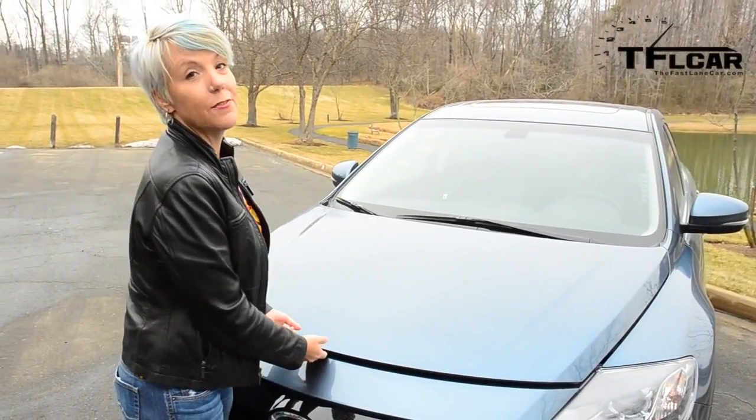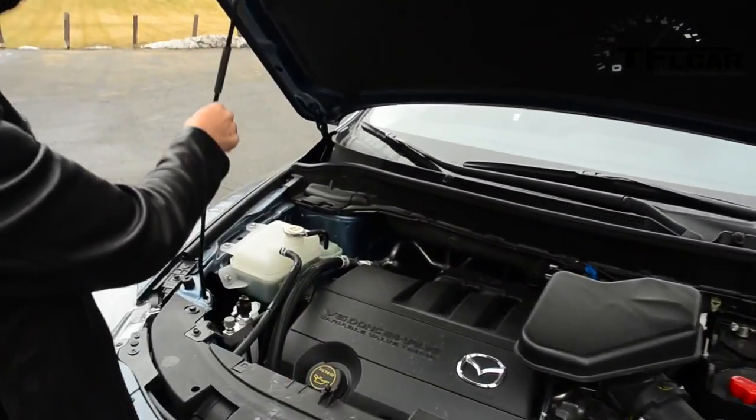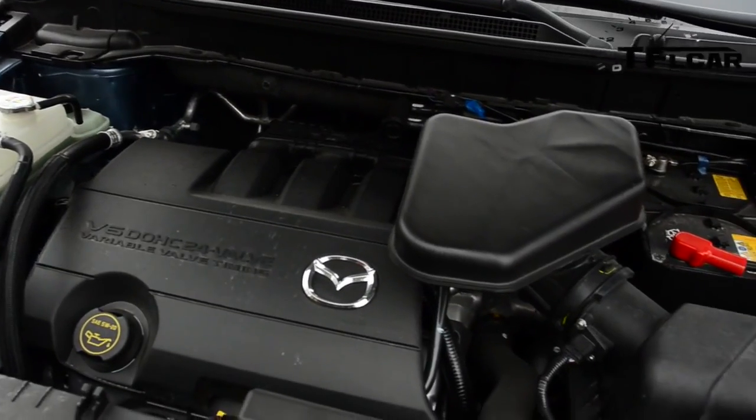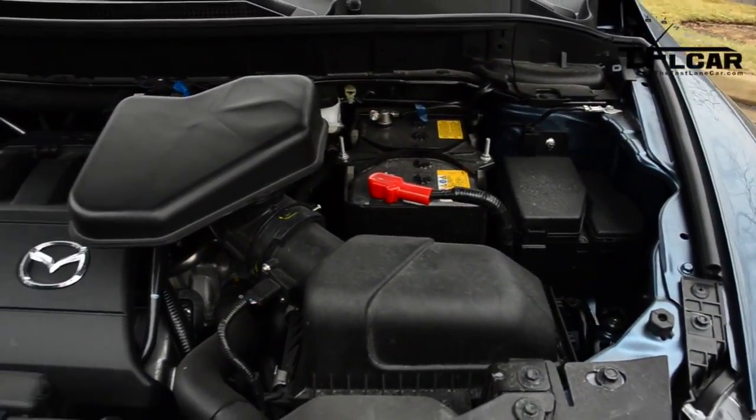But Mazda was kind enough to send me the all-wheel drive version. Now, under the hood, I've got a 3.7-liter V6, which is good for 273 horsepower and 270 pound-feet of torque. All of that's sent to a 6-speed automatic transmission.